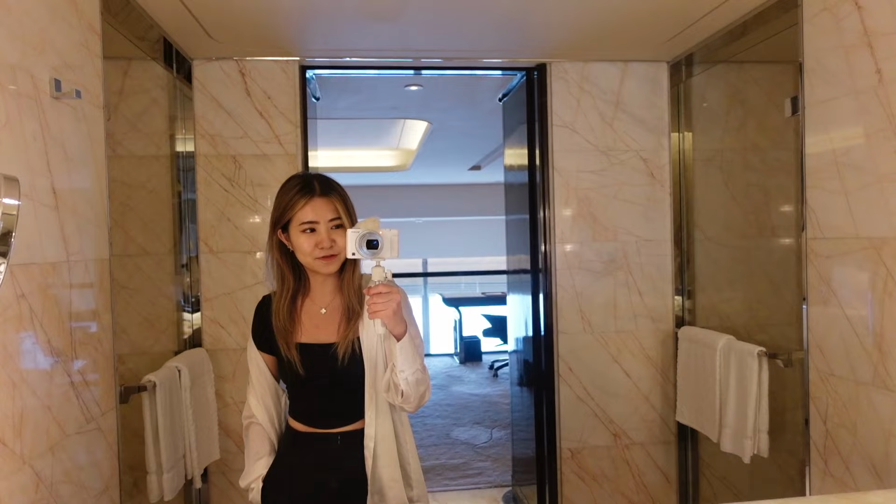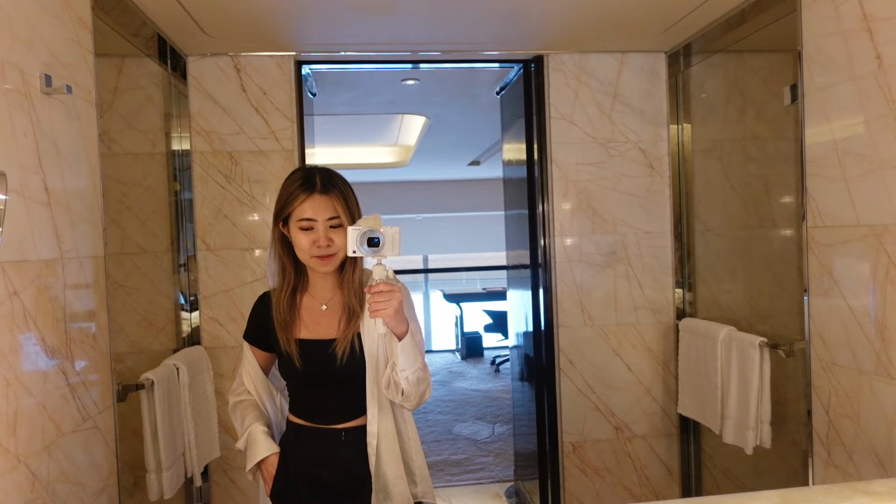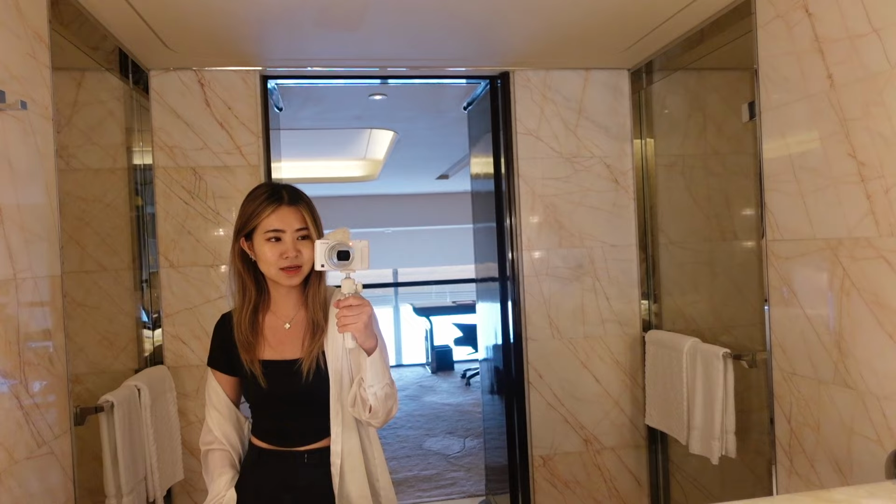We were just in Hong Kong, but this is my first time back in mainland China in 4 years, and I am so happy. This place definitely does feel like a second home. I'm really excited to be exploring a new city here.